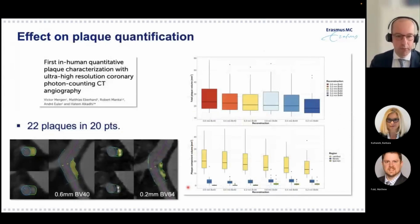Using these thin slices and the improved spatial resolution is also going to result in differences when you quantify the plaques. And I think this is a very interesting area. Of course, as everybody knows, there's a huge amount of interest in plaque quantification. It has always been a bit difficult with thicker slices, but now with the very thin slices, the edges become much sharper, so we can really discriminate different parts in the plaque from each other. So we can discriminate calcified plaques from non-calcified plaques and the lumen and the vessel boundary.